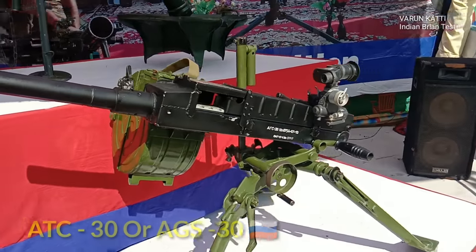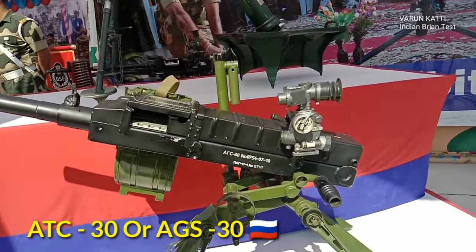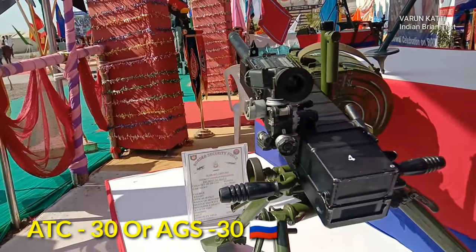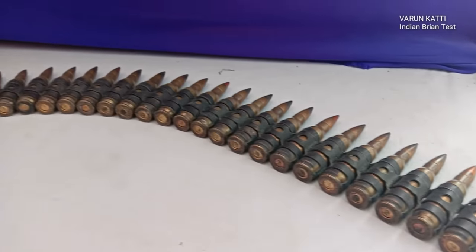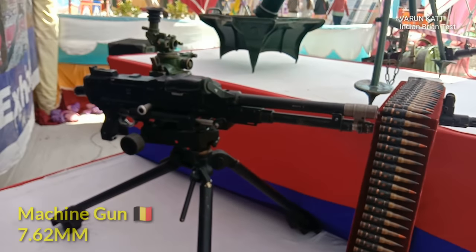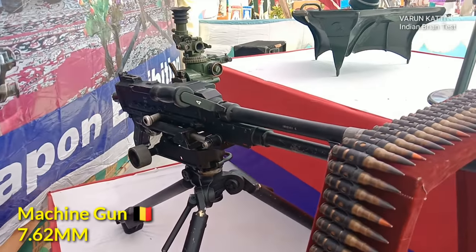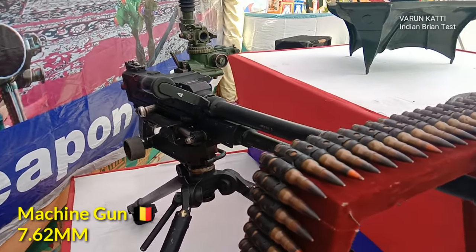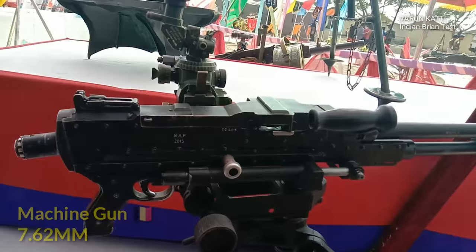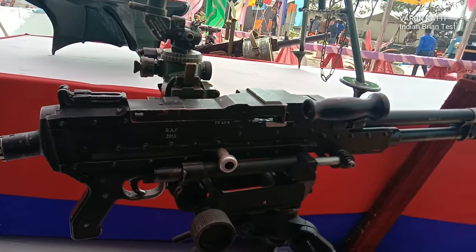This is AGS 30 made in Russia. This was brought into India during the 1999 war. This is a grenade launcher. Moving further, we got a 7.62 machine gun made in Austria. This came to India in the year 2015.